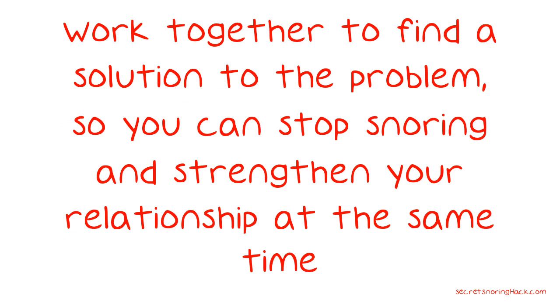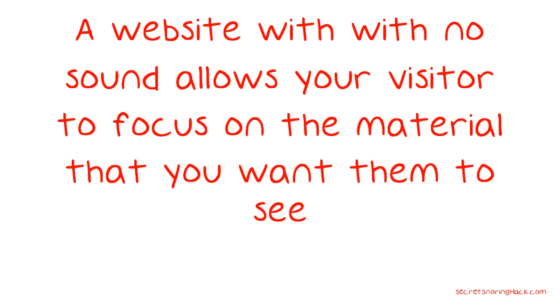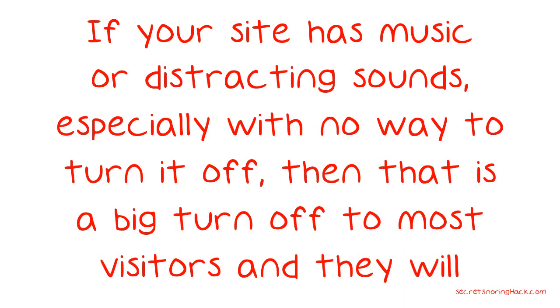Keep your site free of unwanted sounds. A website with no sound allows your visitor to focus on the material that you want them to see. If your site has music or distracting sounds, especially with no way to turn it off, then that is a big turn-off to most visitors and they will quickly leave, most likely annoyed, too.